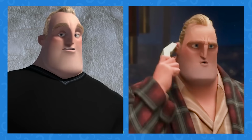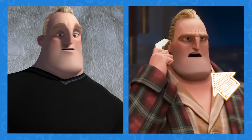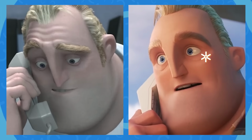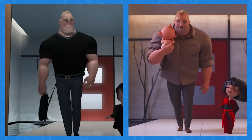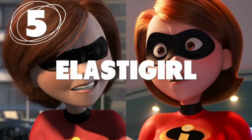You can see here that his face looks like it's been completely reconstructed. His chin and jaw are shaped slightly differently, and there are more details to his skin, facial features, and hair. There's even a subtle shift in the shape of his body, more specifically his shoulders. Number 5, they stuck to the basics.